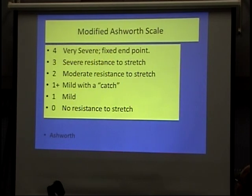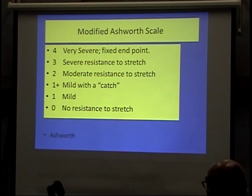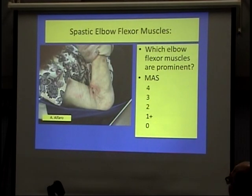And we use the modified Ashworth scale or an Ashworth scale to identify the spasticity. It goes from 0, no resistance, to 4. So I always think of 1, 2, 3, mild, moderate, severe. So we should be using the Ashworth scale when we're quantifying spasticity for our patients. And I'll give you some examples of where this could be used.